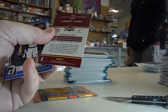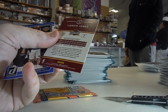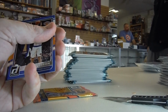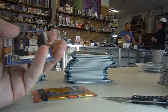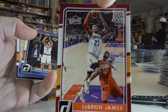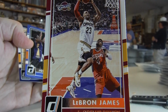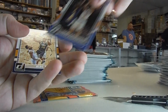Already graded. I'll send my own cards in through Joe, but most times I just go on eBay and I can buy it for cheaper than it costs to buy the loose card and send it in, and it might not even get a 10. So they've already done all the work. You just buy the thing already at the 10. Can't go wrong with that. There's LeBron. We like LeBron.